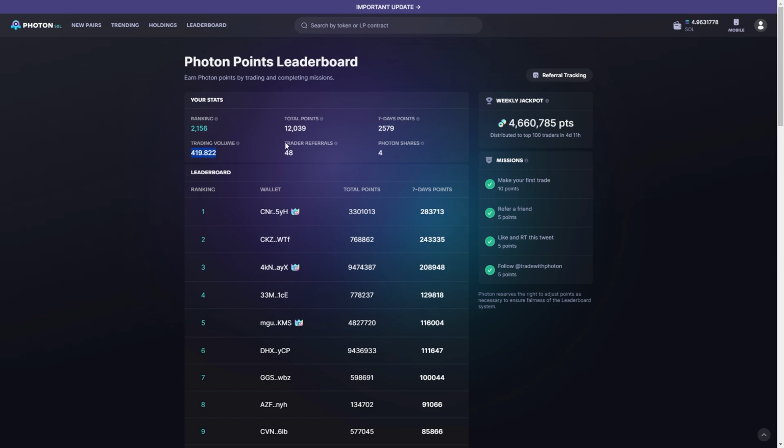And the second way is actually through trader referrals. You see, if you invite your friend to Photon using your referral link, if they sign up using your link, that will get you points, and you will also earn points based off their volume. So if you invited someone who had a ton of Solana, if they were trading with a lot of volume, that would earn you tons of points.